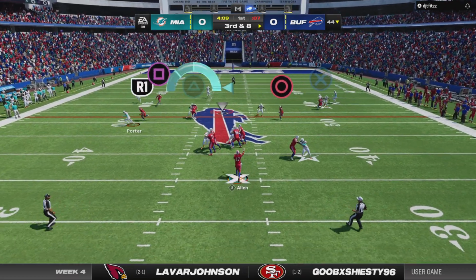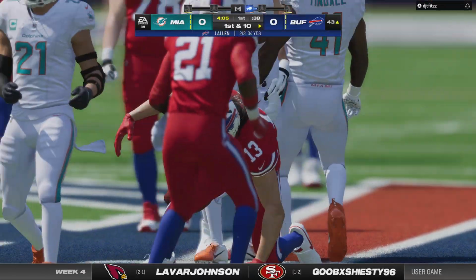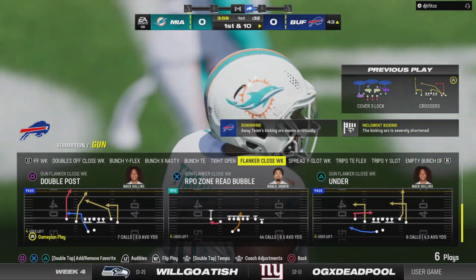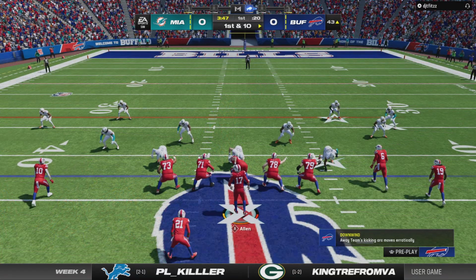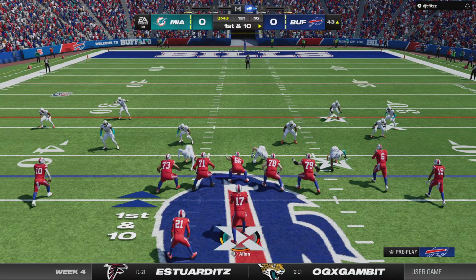Throwing is Allen on third. Work in the middle of the field, and he's got a man, complete. And he's got another first down as he's brought down at the Dolphins' 43. That one goes for 13 yards, and it moves the sticks. So now 1st and 10 as they've crossed into Miami territory at the 43.